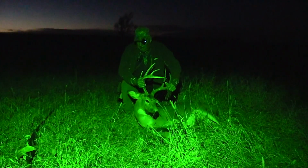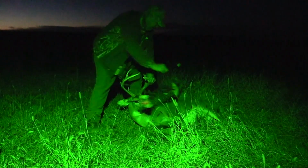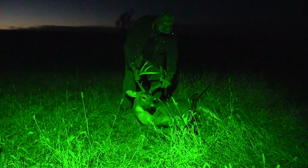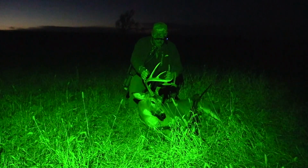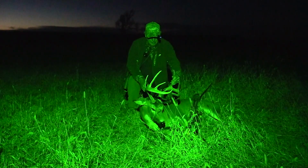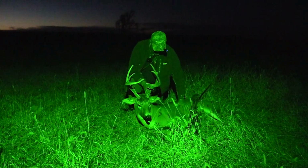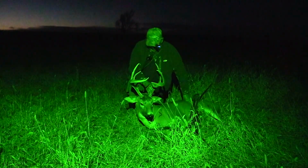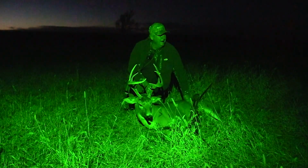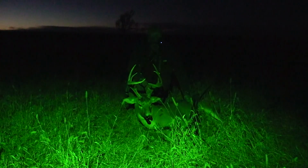When you get one like this with the longbow, it's a good deer. I chose to shoot him with my longbow instead of the compound. He's a good solid 9. I'm tickled to death with this old man. He almost comes together. He almost laps. And with the longbow, he ran about 40 yards and piled up dead.